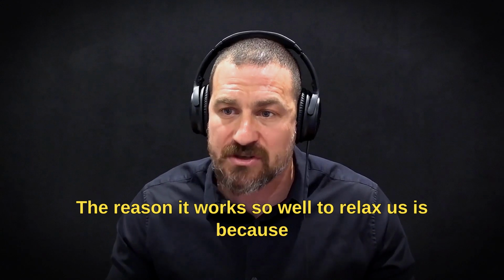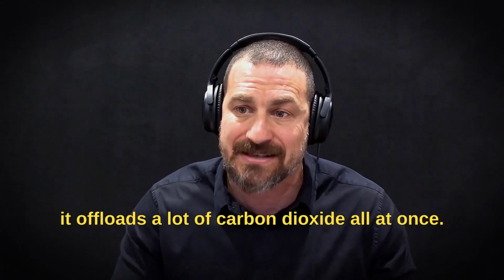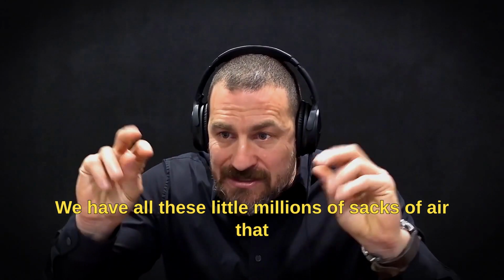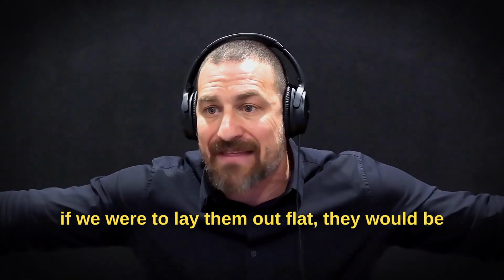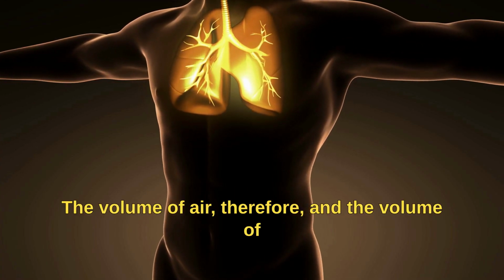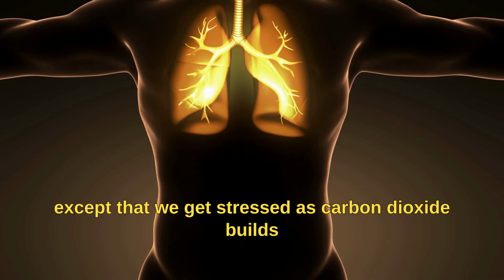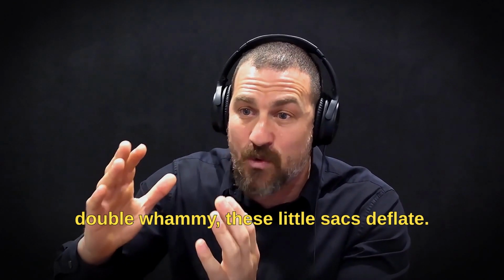The reason it works so well to relax us is because it offloads a lot of carbon dioxide all at once. And the way it works is the following. Our lungs are not just two big bags of air. We have all these little millions of sacs of air that if we were to lay them out flat, they would be as big as about a tennis court or so. The volume of air, therefore, and the volume of carbon dioxide that we can offload is tremendously high, except that we get stressed as carbon dioxide builds up in our bloodstream, and it's kind of a double whammy, these little sacs deflate.